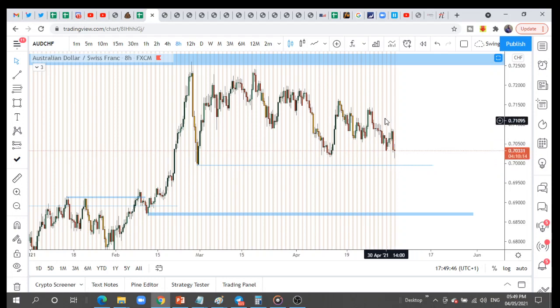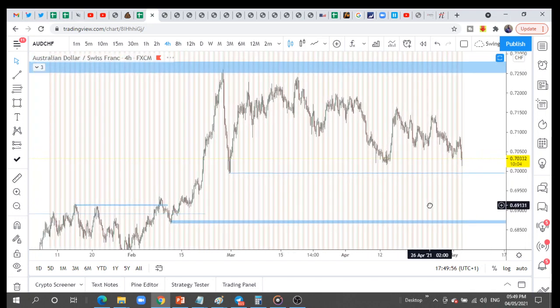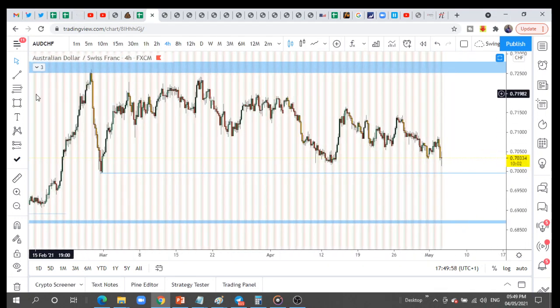So for me, obviously, I didn't enter the trade on 8 hours. I entered the trade on 4 hours. So I went to 4 hours again. And since I've seen that movement, I've seen the market create what is called lower high, lower low, lower high. Now this lower high gave us this lower low, and this low was what?